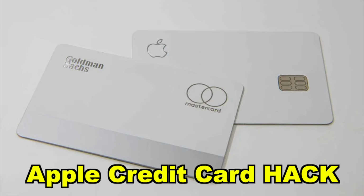Now, Upgrade does pull from TransUnion, but if you do the no hard inquiry hack I'm about to tell you right now, then you can actually get this card without a hard inquiry to your credit profile whatsoever. The trick to get this card with no hard inquiry is literally the same thing as the Apple credit card hack.